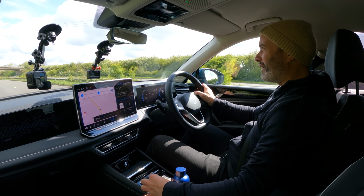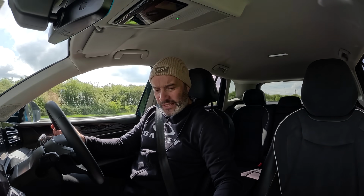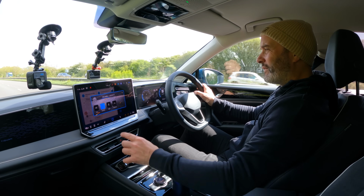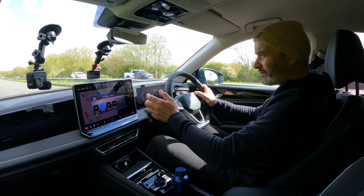I do have a few settings down here on this weird sort of controller. It controls the stereo volume, and if you click it once, then you've got some drive modes. I've got sport and comfort, and I think that's about it. Oh, that brings the drive modes up here. So we've got eco, sport, comfort, individual.